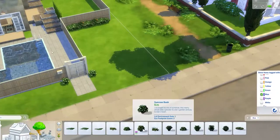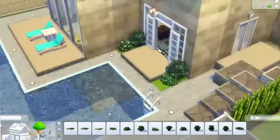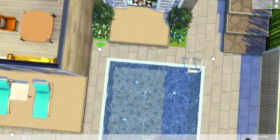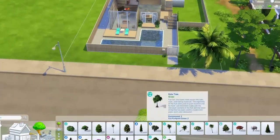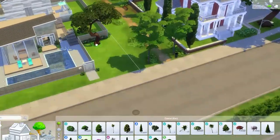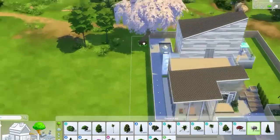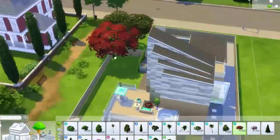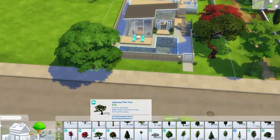And then the placing of the plants. I enjoy it and I hate it at the same time. I enjoy it because it makes it pop. It makes the whole place come to life. It makes it really look way better. But deciding what I'm going to put where, especially in a lot that big. That's why sometimes it's just easier to make smaller homes, because you don't have as many options, which actually makes it easier, because you don't have to go through a huge list of items.